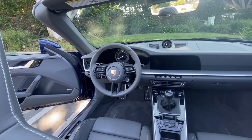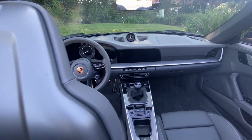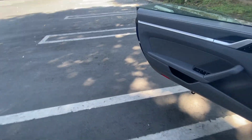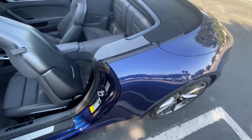And there's a look at your dashboard. Not illuminated though. The car is not on. The contrast stitch continues back in here. Oh, totally almost ate it. That was fun.